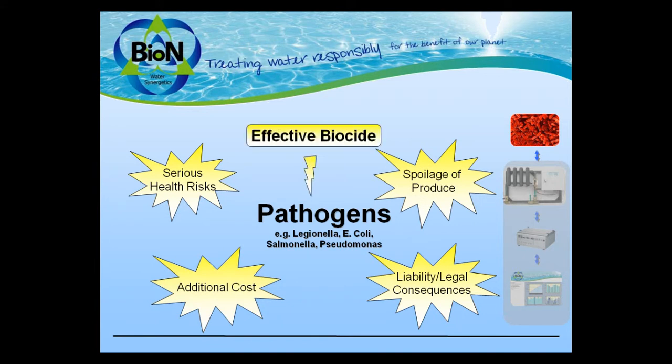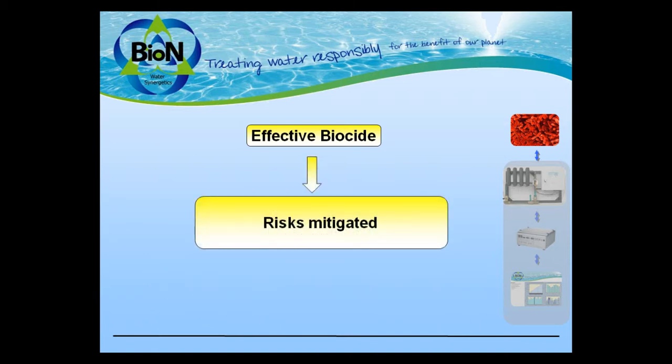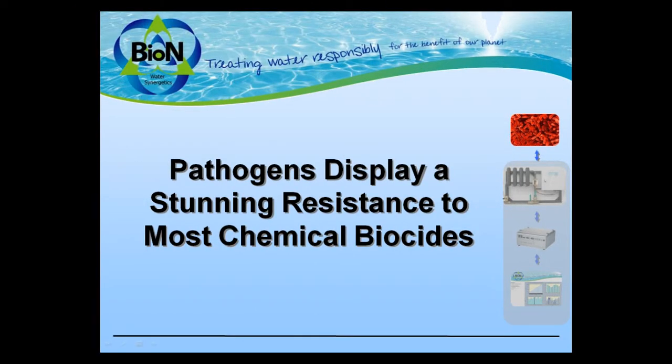Introduction of an effective biocide, that is, a substance to control or eradicate the waterborne pathogens, will mitigate the risks associated with the presence of the pathogens. However, pathogens display resistance to most chemical biocides that can be considered. This has been verified in numerous scientific studies. What are the issues?